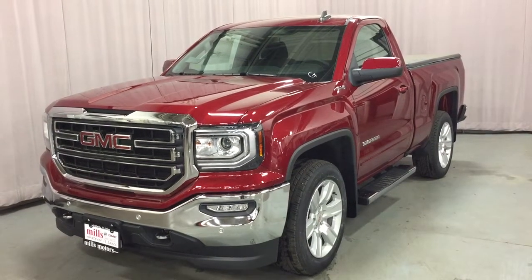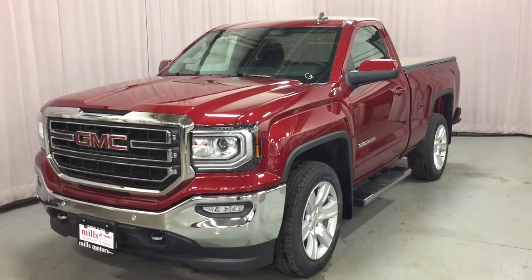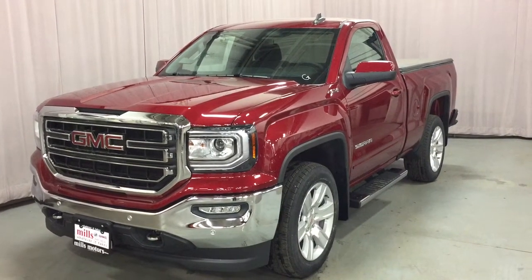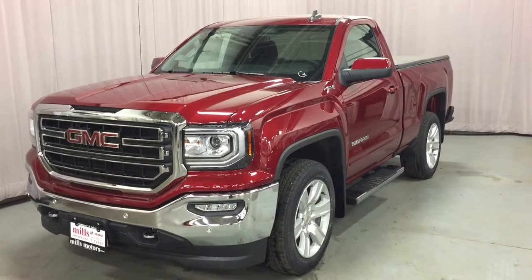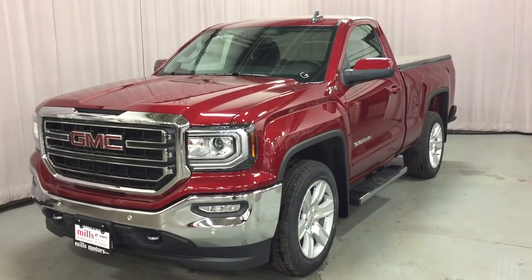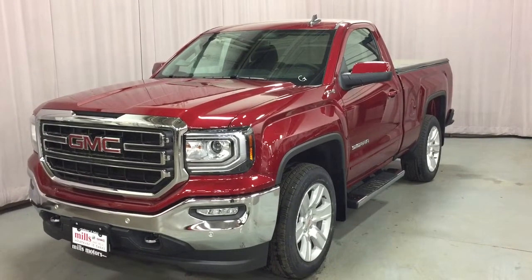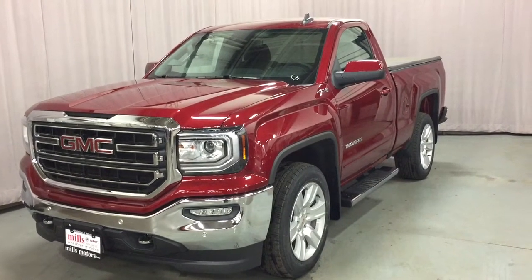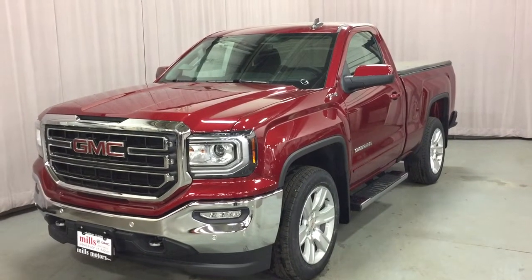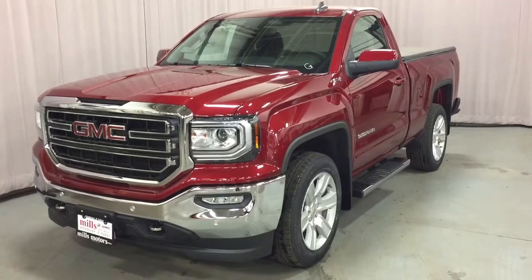It's a great day at Mills Motors, 240 Bond Street East in Oshawa. This is the 2018 GMC Sierra 1500 four-wheel drive regular cab in the red quartz tint coat. Ecotec 3, 5.3 liter direct inject V8 engine, 8-speed automatic transmission. You got all the safety features in here like the forward collision warning, lane keep, front parking sensors. Let's jump on in and take a look around.